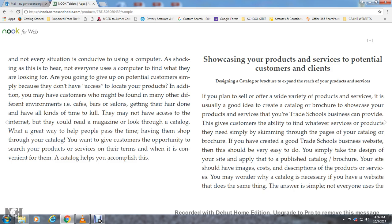Design a catalog brochure that expands the reach of your products and services. If you plan to sell a wide variety of products and services, it's usually a good idea to create a catalog and brochure to showcase what your trade school business can provide. It gives customers the ability to find what they need by skimming through the pages. If you have created a good trade school business website, it should be very easy to do. Simply take the design of your website and apply it to the published catalog brochure. Your site should have images, cost, and description of the products and services.